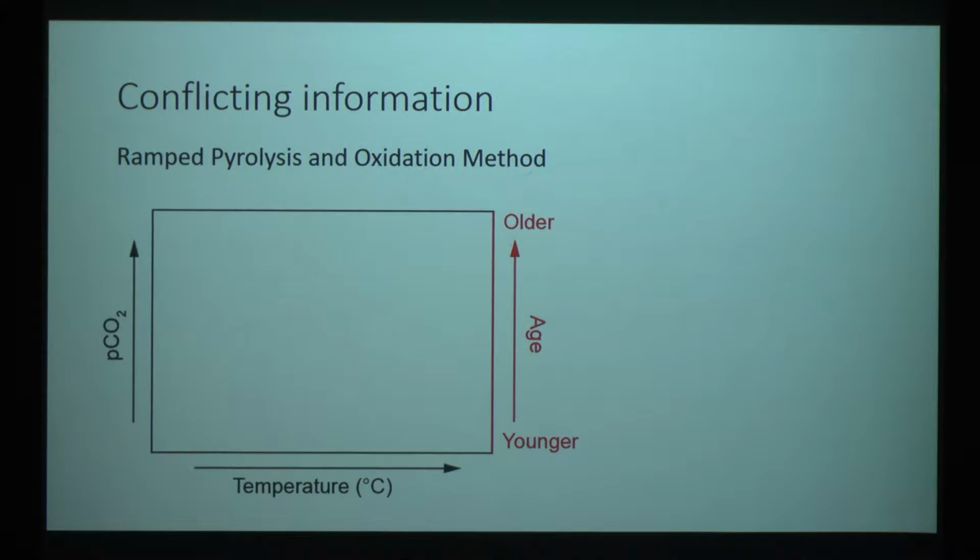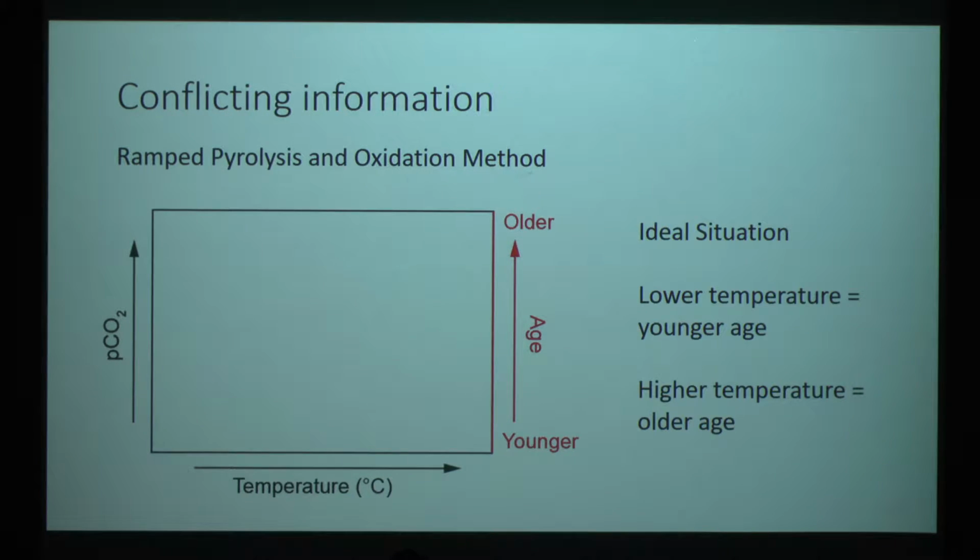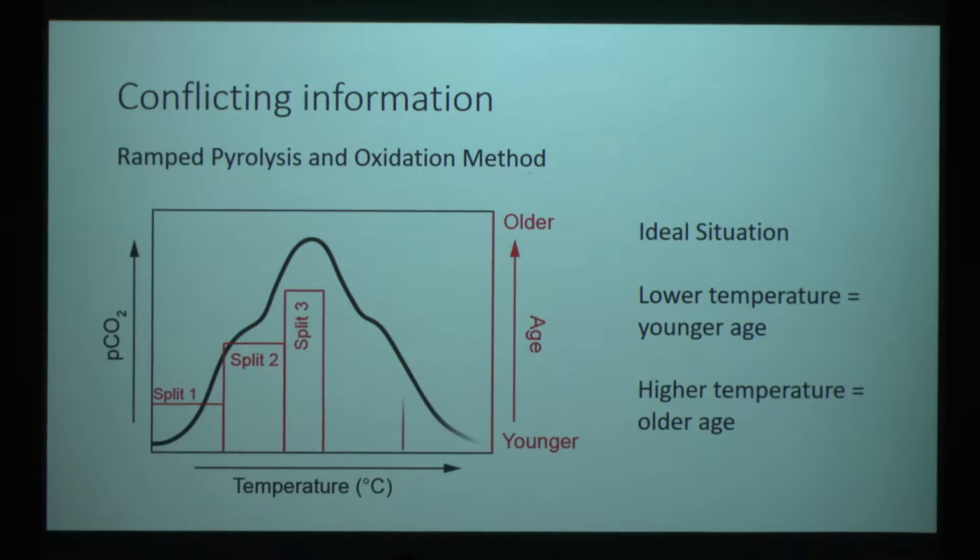And so this method is based on the thermochemical stability of sediments. In this dark black line, you can see the evolution of our carbon dioxide throughout the reaction. And then these boxes here are individual radiocarbon dates. So you can think of them as subsamples or subdates within a single sample itself. So what we really expect is that at low temperatures, we're going to have labile material that's going to be reacting first.